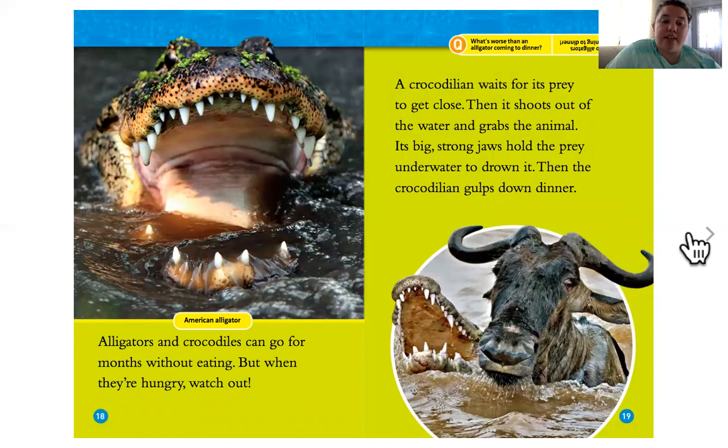Alligators and crocodiles can go for months without eating, but when they're hungry, watch out. A crocodilian waits for its prey to get close. Then it shoots out of the water and grabs the animal. Its big, strong jaws hold the prey underwater to drown it. Then the crocodilian gulps down dinner.